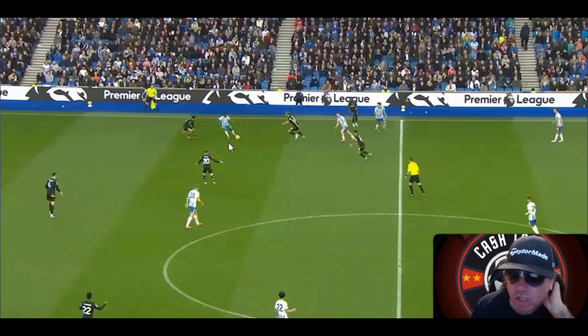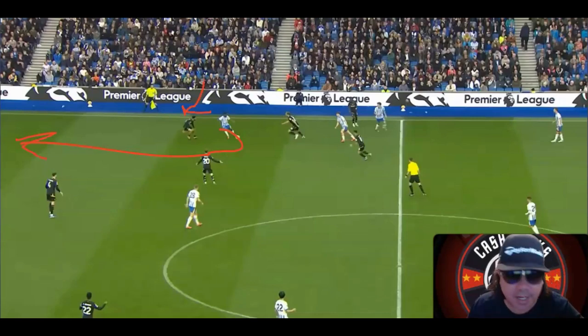So then this little wee kid, he picks up the ball here and he just goes on a mazy run. Well, it's not a mazy run. It's just a straight run. He just turns, burns, and goes straight out into the space. Gets tracked by a player, but again, no pressure on the ball. No one's trying to win the ball. He's just running with him for the sake of running with him.